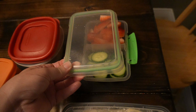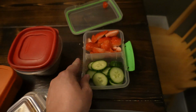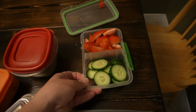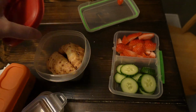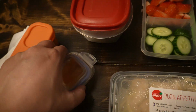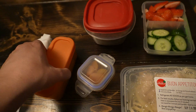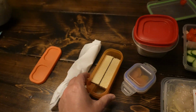In this container, which I just realized is broken, there's a strawberry stuck. It's missing the other little clip. I'll have to look for that in the cupboard. Some strawberries and some cucumbers. I'm sending him with 2 mini cheese croissants. He has some apricots. And then I'm also sending him with some, what are these?